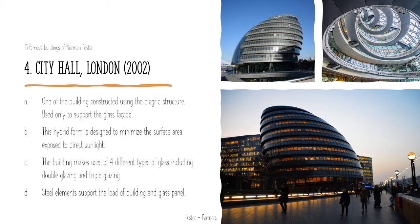One aspect that is very characteristic of the building is the use of computers to create glass panels with the right inclination in order to make the building provide self-shading. The steel elements support the load of the building. An innovative technique called diagrid allowed the use of steel elements to support the glass panels which compose the facade of the building.